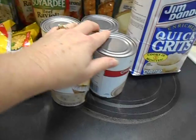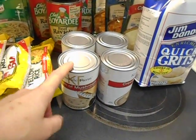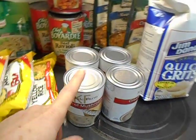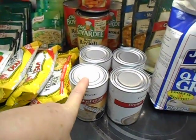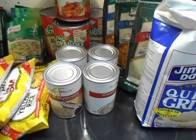I bought 4 of them because I actually love making pasta with cream of mushroom on them. And if I have fresh mushrooms, I'll add that to them after I saute mushrooms and onions. That's one thing to cover, but that's canned goods that I did.